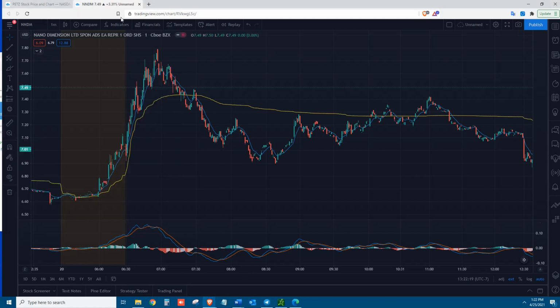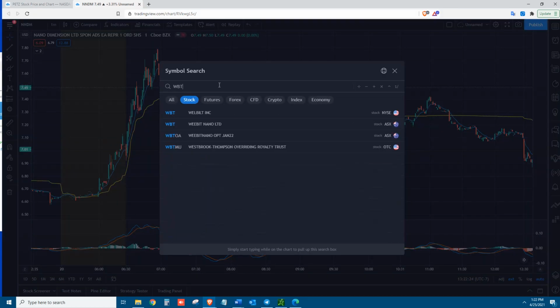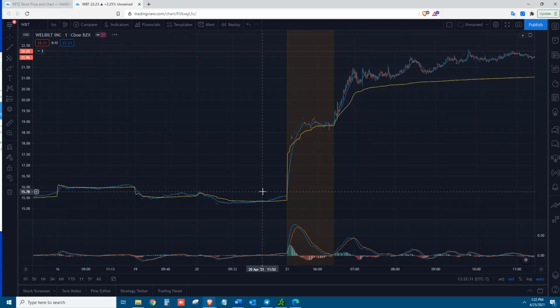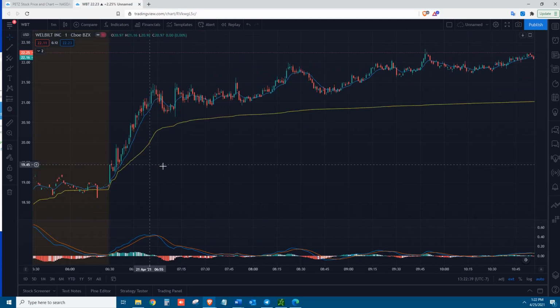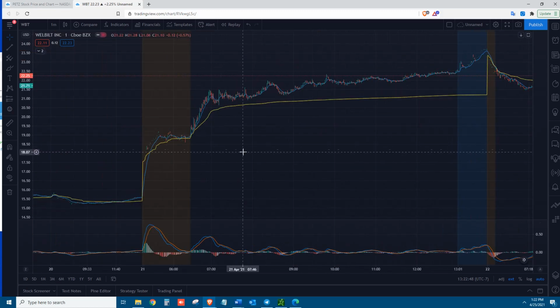That one was alerted at 1905. What date was that? 21st. Here. Oh yeah. WBT. You were alerted at 19 something. Somewhere in this area you were alerted, guys. This thing moved like crazy. And I believe that was something I profited on. I made like $1,000 off of this play right here because I was loading the boat on this thing.